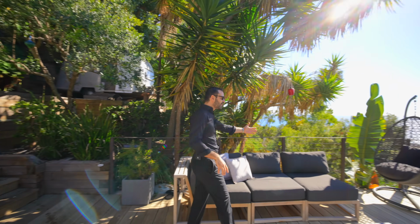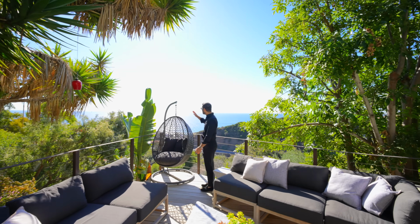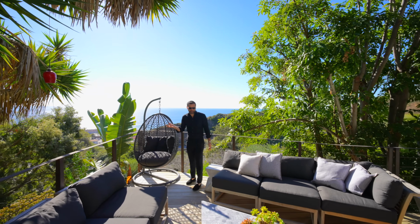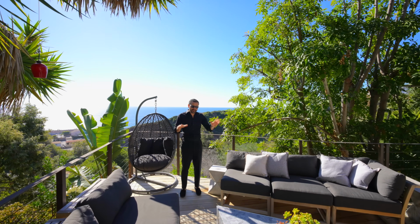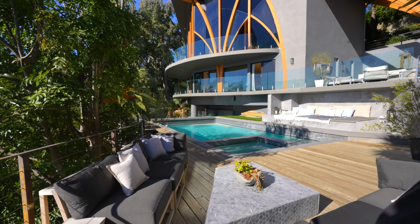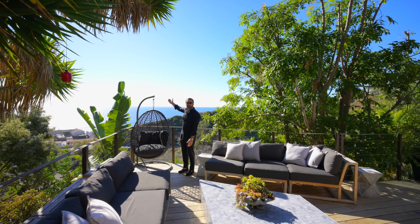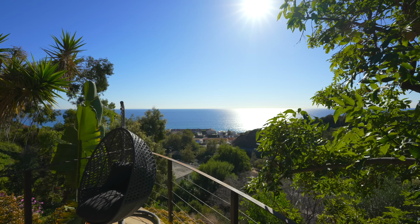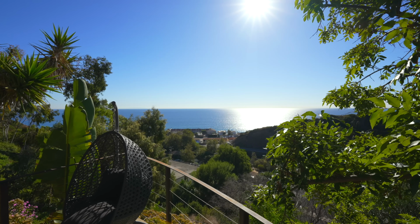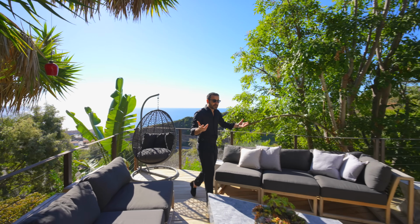We have the seating section here with an eggshell chair and the views of the Pacific Ocean. This is so beautiful, and I just love how this deck is an integrated part of the hillside. We have beautiful landscaping all around us. It's extremely private, and yeah, you get to enjoy the Pacific Ocean. We're actually really, really close, but yet we don't hear the noise from the PCH, but you feel very close to the ocean, which is very, very important.